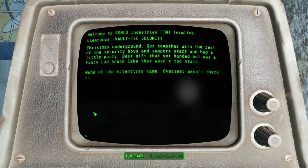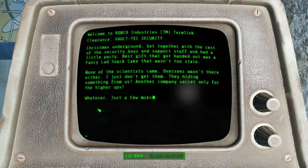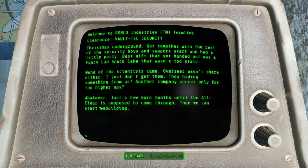Which means I caused it, because I knew what was going to happen. Christmas Underground, got together the rest of the security boys and support staff, and we had a little party. Best gift that got handed out was a fancy lad snack cake that wasn't too stale. No sweet rolls. None of the scientists came. Overseer wasn't there either. I just don't get them. They're hiding something from us. Another company secret, only for the higher-ups? Whatever. Just a few more months until the All Clear is supposed to come through, and we can start rebuilding.